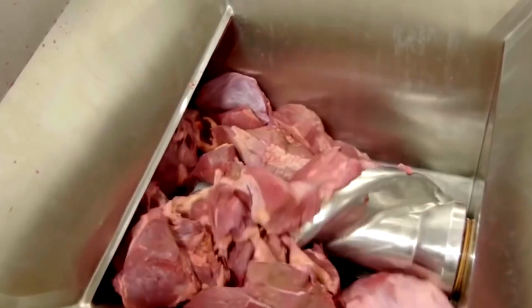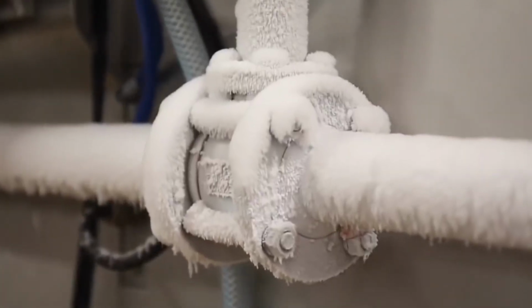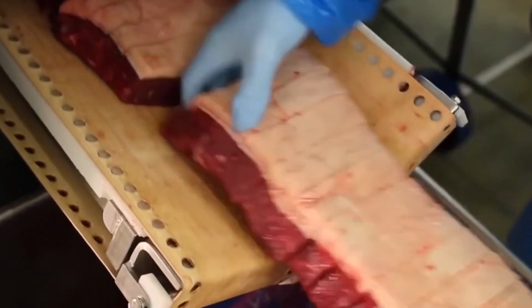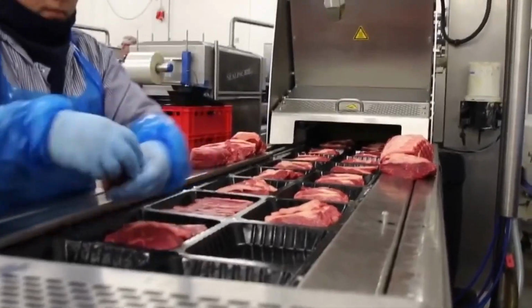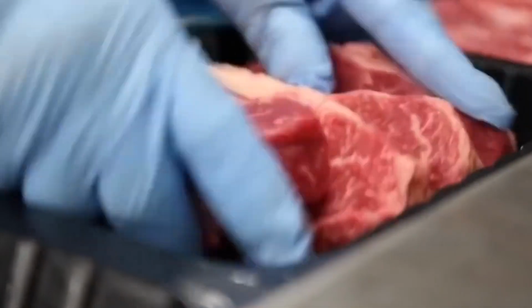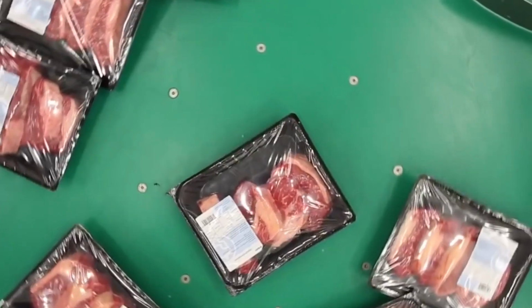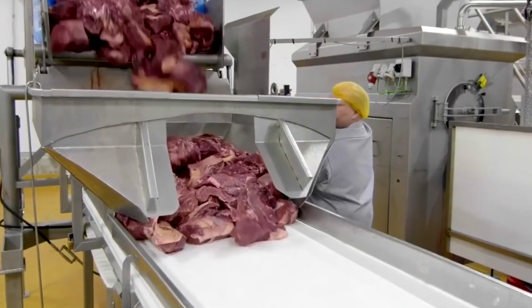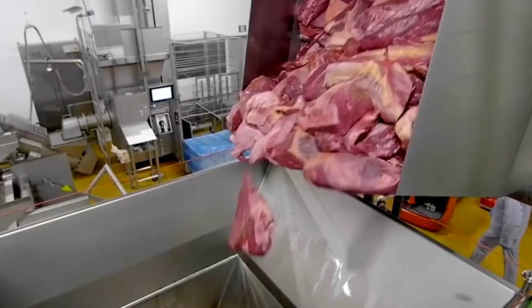For example, if the plant is processing beef for ground beef, the facility may require larger grinding machines and a separate area for packaging and storage. It should include separate areas for receiving, slaughtering, processing, packaging, and storage. The facility should also be designed to meet all health and safety regulations and be easy to clean and maintain.